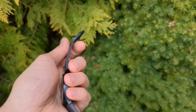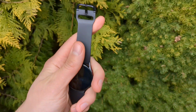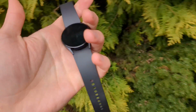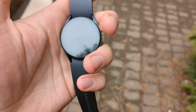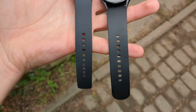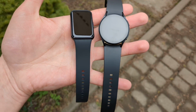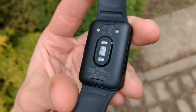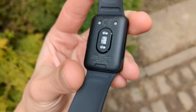The strap may be a bit more premium on the Galaxy Watch, but it actually looks pretty much identical to the Fit 3, apart from being a bit bigger. So very good quality straps on both. You can see the size difference of the straps here, a bit larger on the Galaxy Watch. On the back of the Fit you get a quick release for the straps and a magnetic charging port as well.